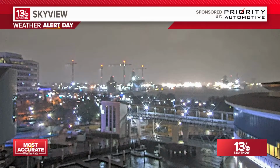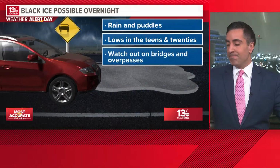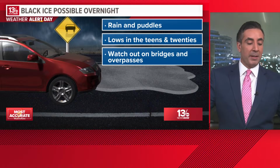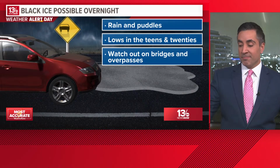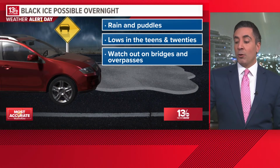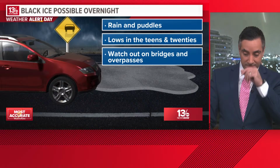The main threat as we go into the overnight hours is going to be the threat for some black ice. Rain and puddles from today's rain, an inch and a quarter, even an inch and a half in some spots, and with lows dipping into the upper teens and 20s, we're going to see a lot of that become ice. So watch out on bridges and overpasses over the next couple of hours, right on through early tomorrow morning. Really, we'll see that threat there.